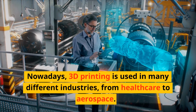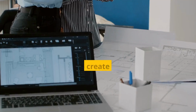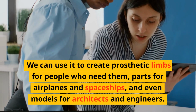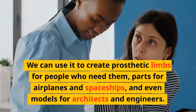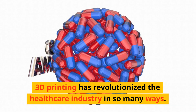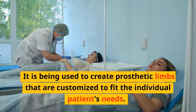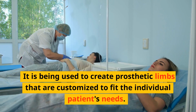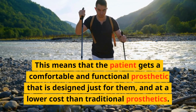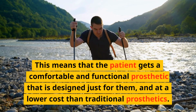Nowadays, 3D printing is used in many different industries, from healthcare to aerospace. We can use it to create prosthetic limbs for people who need them, parts for airplanes and spaceships, and even models for architects and engineers. 3D printing has revolutionized the healthcare industry in so many ways. It is being used to create prosthetic limbs that are customized to fit the individual patient's needs. This means that the patient gets a comfortable and functional prosthetic that is designed just for them, and at a lower cost than traditional prosthetics.